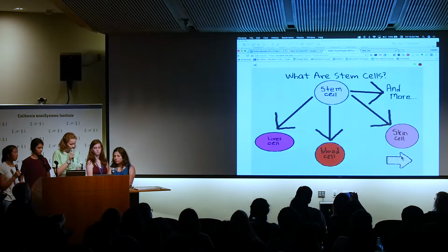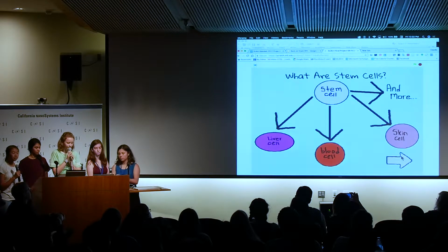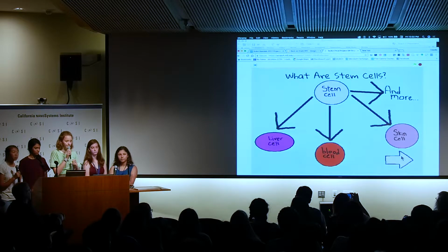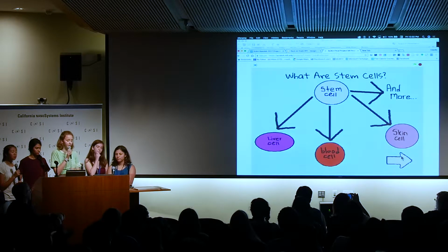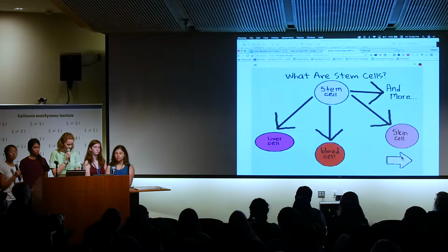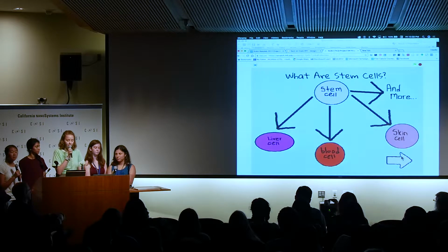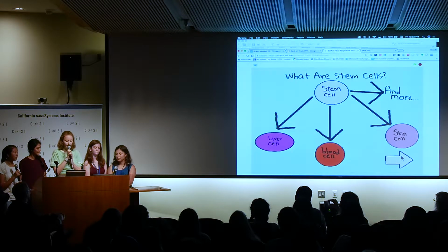Stem cells are something we're using as a solution to this problem. Stem cells can be transformed into many different cells for different functions. These are just a few examples. There are two types of stem cells, called adult stem cells and embryonic stem cells, and these behave a little bit differently, which Talia and Haley will go into further.